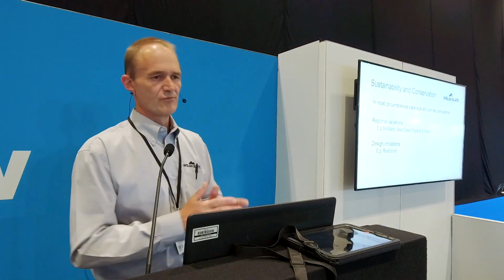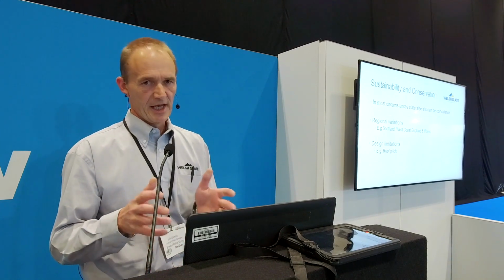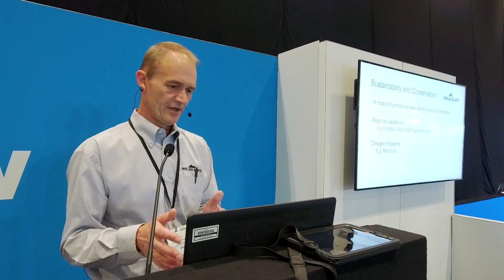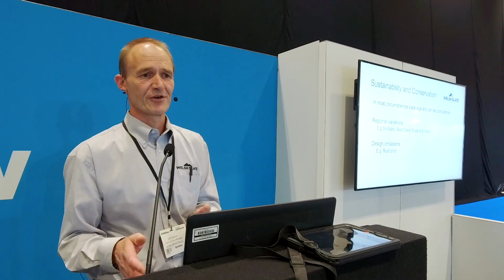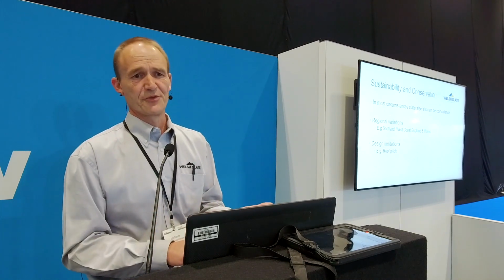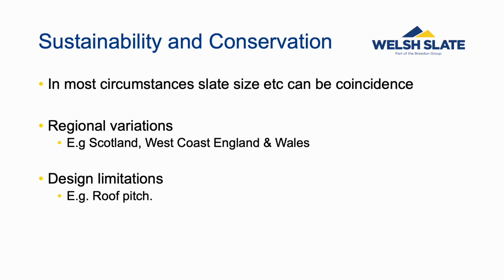So in terms of sustainability and conservation, in most circumstances, the size of a slate that ended up on a roof would have been a coincidence of the distribution network. Slates would have been distributed by rail, by sea. Basically, the slates that went on the roof were what was available at your local dock or rail yard, invariably. There were regional variations where there were specific reasons, and this kind of thing.